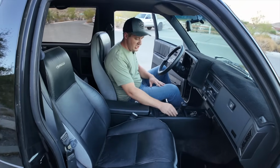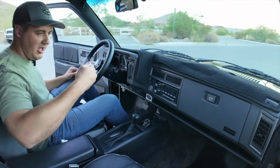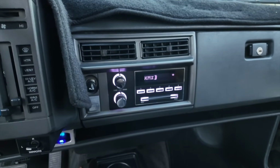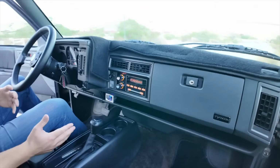We went in, did a new shift boot because it was torn to pieces, and a new shift knob. Cleaned up our carpets really good. We gave our door cards a haircut with some clippers because they were getting old. We did Retro Sound's New York radio, which is a direct fit for Jimmys and S10s and S15s. Very cool radio, and they have the best in and a halves out there.